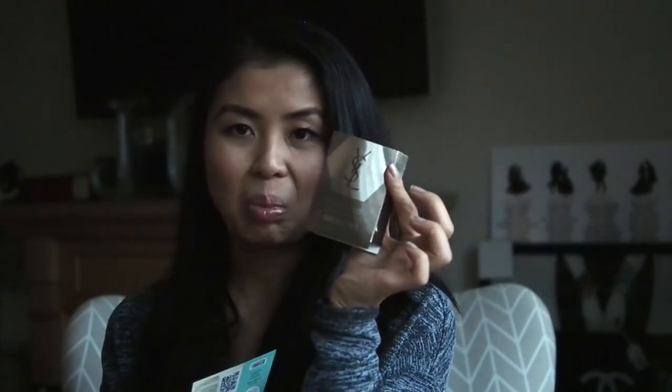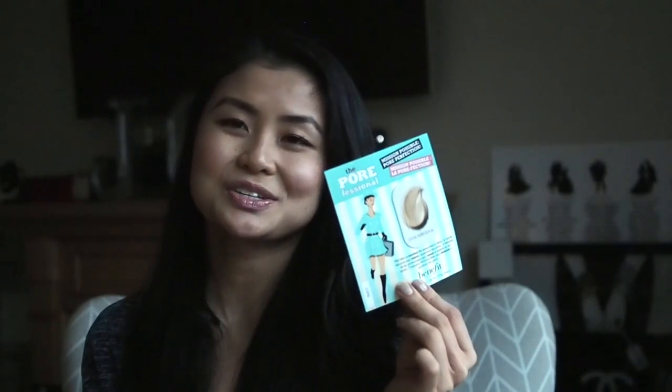What else is in here? This is the second Urban Decay Perversion Mascara that I picked up for my friend. And then I got my three samples, because you always get free samples with Sephora orders. And this is the L'Homme Yves Saint Laurent perfume. Picked up the Sheer Glow Foundation from NARS sample. And then the Benefit The POREfessional sample.